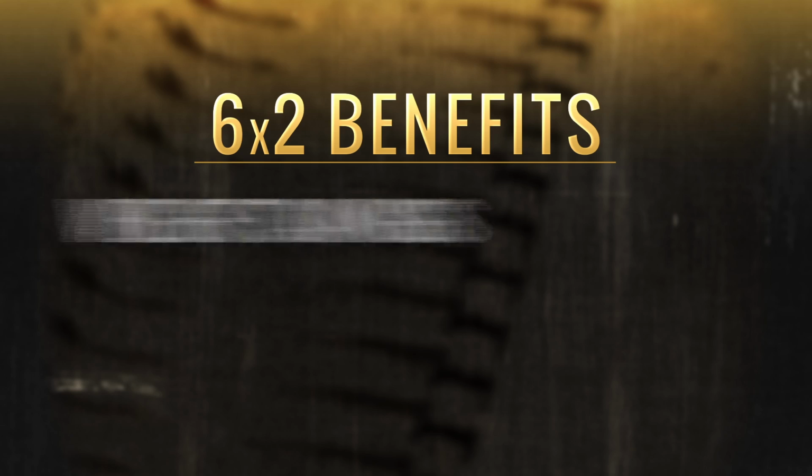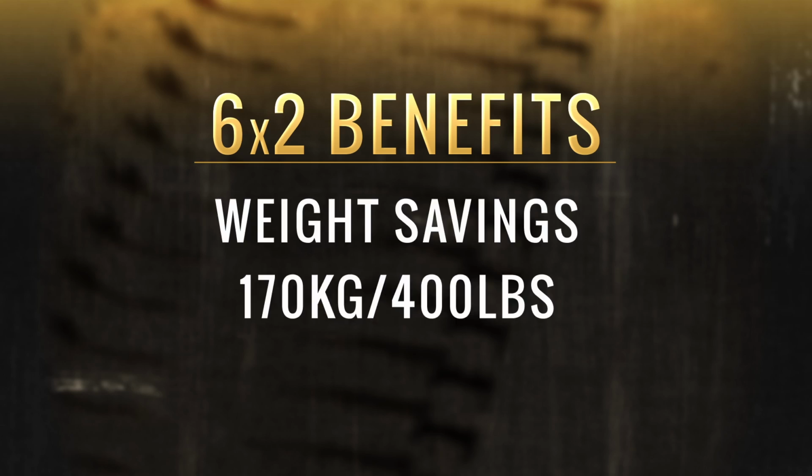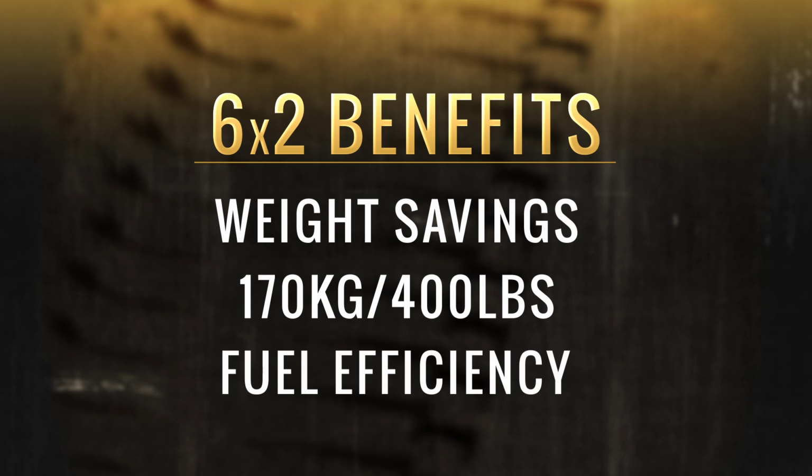And by eliminating that carrier, or the gearing within that axle, will actually increase efficiency because there's less churning losses going through the oil, there's less gear meshes, and so forth. And I'm sure we're probably going to hear that there's some weight savings as well with having one less drive axle. Yeah, customers actually spec 6x2s typically for 2 things. One is weight savings, where you can save about 170 kilograms by eliminating that carrier and that second axle. And then secondly, customers will want the fuel efficiency gains associated.